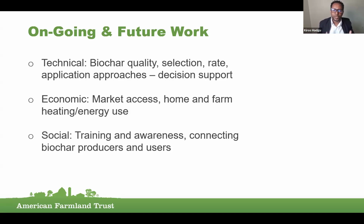We are also working on the rates and application approach in our biochar trials, led by AFT, ARS, and USBI. And there is also a decision support tool, which Kristin was mentioning earlier, the global Biochar Atlas. This is a very important tool that can help us decide which biochar to apply where, when, and at what rate.